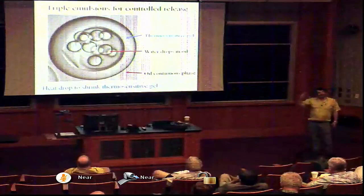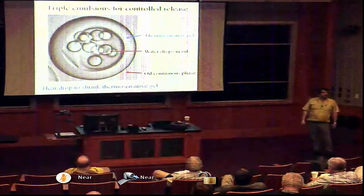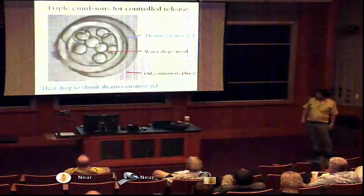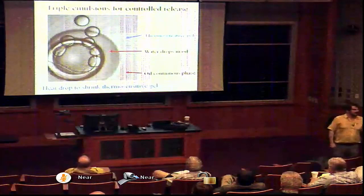As you heat it up, it shrinks. It tries to collapse on the inner fluid, but this inner fluid is incompressible. So look what happens. It tries to collapse. It drives the water out of the hydrogel. It can't collapse, so it tears itself apart and it releases it. So what have I just showed you? I've showed you something that absolutely encapsulates perfectly, but controllably releases it.